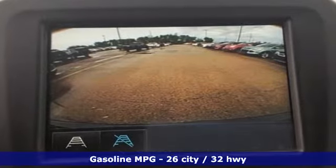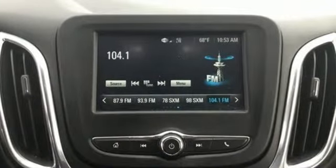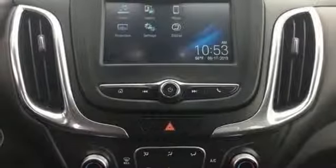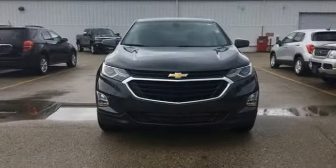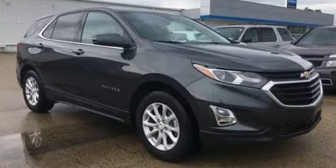Intercooled turbo inline four-cylinder engine, dual zone climate control, streaming audio, configurable instrument gauges, front heated bucket seats, power heated mirrors, external memory control, active grille shutters, doors and push-button start proximity key, and automatic transmission. Performance, value, durability, Chevy. The time is now.